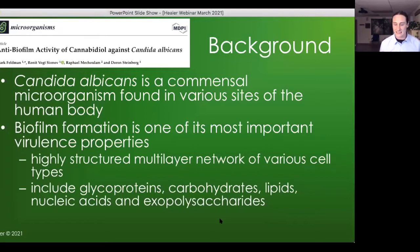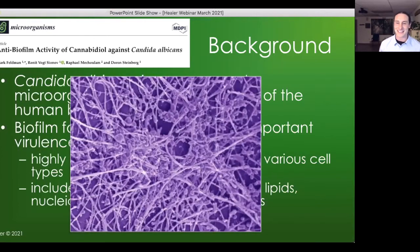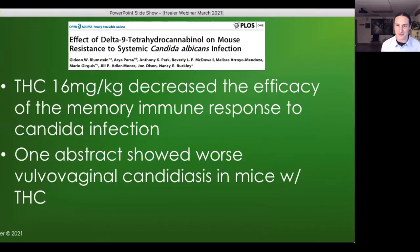So yeast is a big problem for a lot of people. Probably many more people have an overgrowth of yeast in their body than they know about. And I think it's highly underdiagnosed and underrecognized and undertreated. So let's talk about CBD and Candida. Oh, here's a picture of a biofilm. So you can see the yeast form are these little circles and ovals. And then some of them have these little projections coming out of them that are the pseudohyphae. And then these long strands here are the hyphae. And so that plus a whole bunch of sticky, gooey stuff that's secreted forms the biofilm.